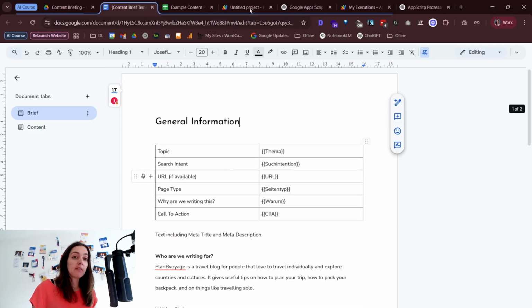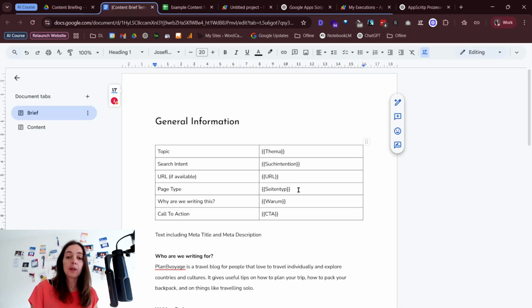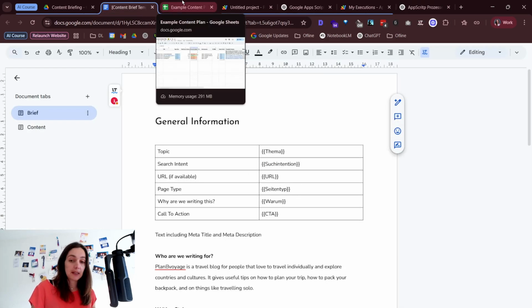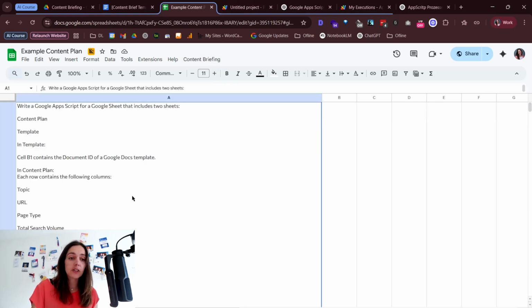Now, if you don't have an automatization, you need to go there. That's the URL, copy, paste. That's the recommendation, copy, paste. But you can do this with a button. In this case, I already put the code in there. You find the prompt here, which is really detailed.